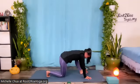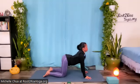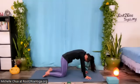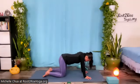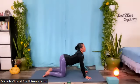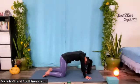Take another Vinyasa. Step to hands and knees and take cat-cow. Or step right into downward facing dog. When you arrive in downward facing dog, spread your thumbs flat towards each other. Point your index fingers forward or slightly turn them out.